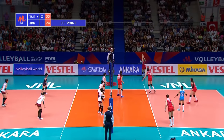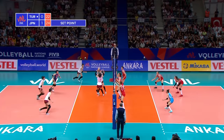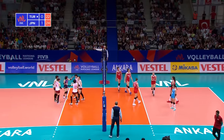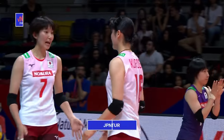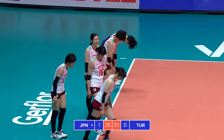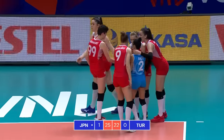Akars with the dig. It goes out wide beyond the sideline. Karakurt gets it over on contact number three for Turkey. Oh, misjudgment from Akars. Sees the point land inbounds in favor of Japan. And that gives them a 2-0 lead. What a performance Japan have produced.